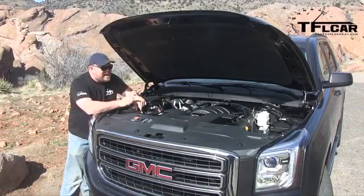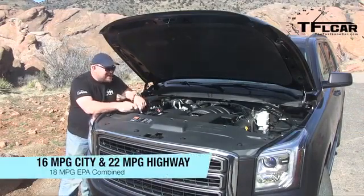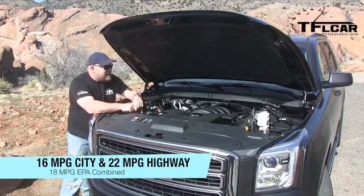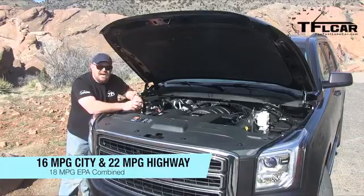What's interesting is that I've been averaging about 19 miles per gallon, which is its combined EPA rating. That's impressive considering that this baby weighs nearly 3 tons.